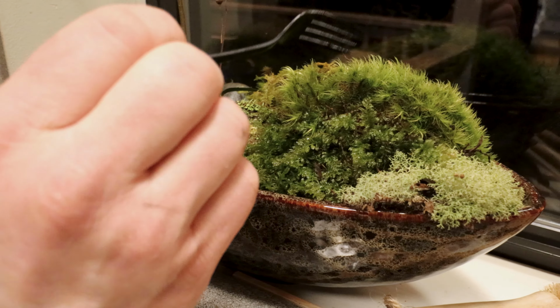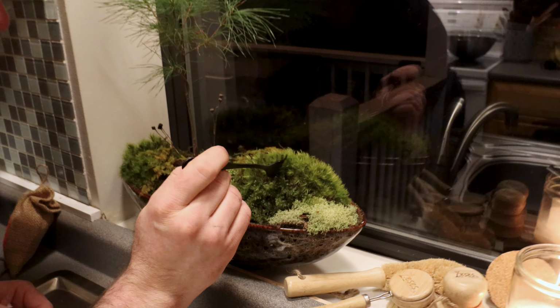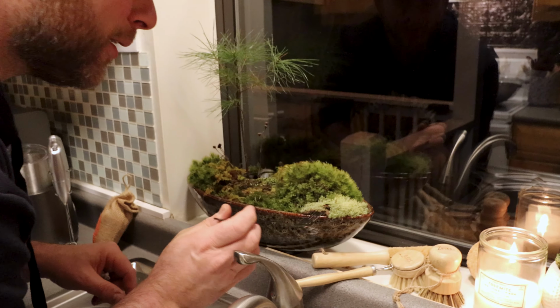I need some of those terrarium tweezers because I can't get the little fine stuff that I want out. I'm trying to arrange it. I was in there giving a tour of the stuff on the shelf, and I'm like, I need something small. My big old hands just don't do it.